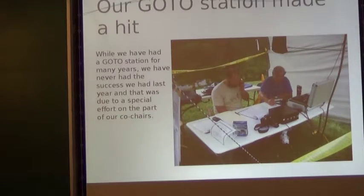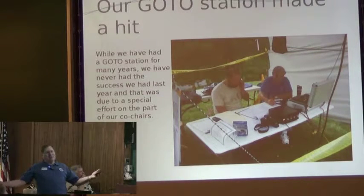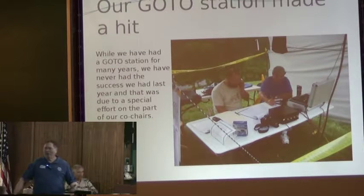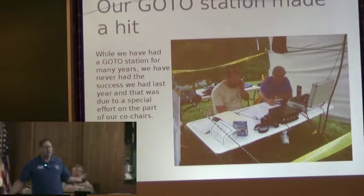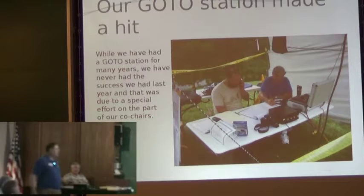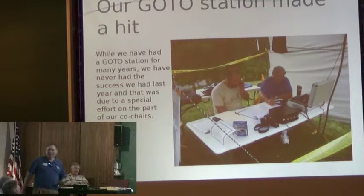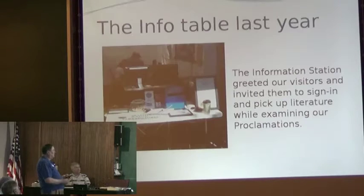Okay. Our go-to station. Last year, it was the biggest hit of the day. We've always had one, never had much action, begged people, nothing ever happened much. Last year, through the good efforts of our two co-chairmen, that thing made a big hit, and we got a lot of good people on the air, created some excitement, and it was just fantastic, and I hope we can do the same thing this year. We had a couple just jogging by, and they stopped by and operated. I remember clearly. Yeah, it was great.